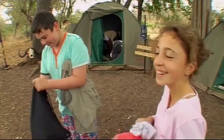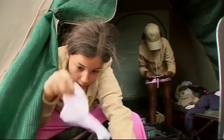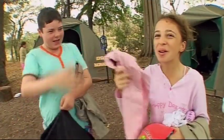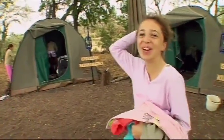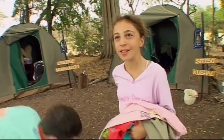That's mine. It's mine. Oh, I have one. All my washing is in the boys' bags. So I've got Thomas's really cool boxers, and he's got my bras and my knickers.